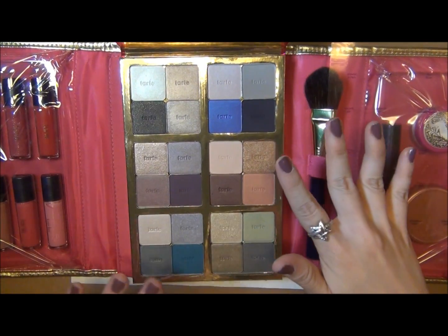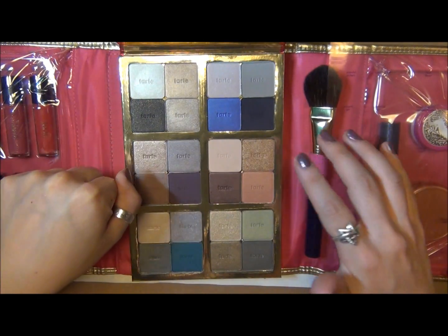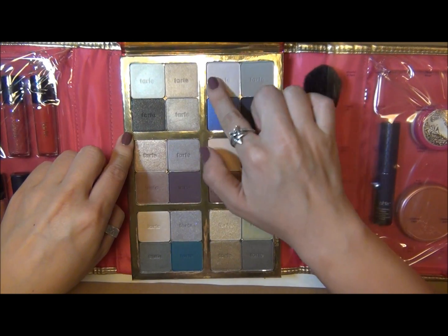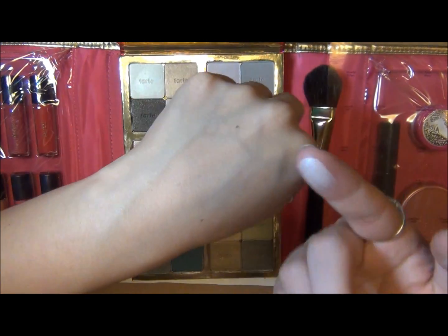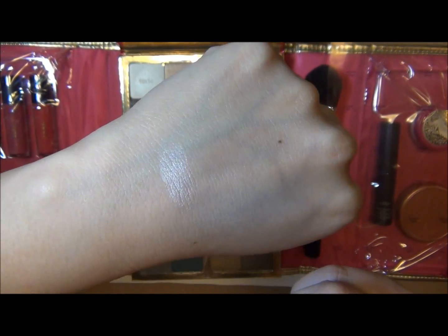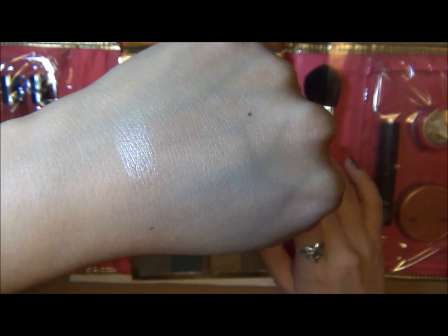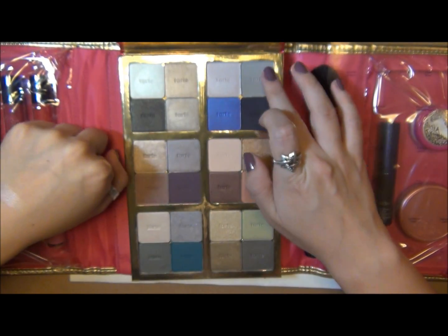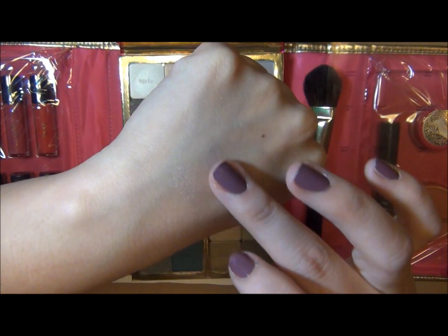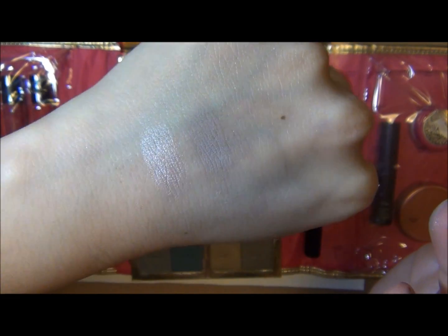I'm going to be swatching a little bit differently. Usually I try to put all the colors on my arm, but there's a lot of eyeshadow here. So I think it'll be easier to just wash my hand off in between. So this upper right hand corner, this is Pearl River. And this is more of a lilac shimmer, very light. This color down here is Seychelles Sand. It's a dusty lilac color, and that's the matte one.